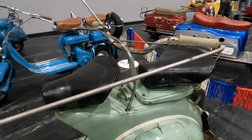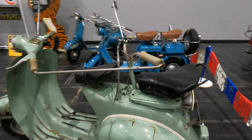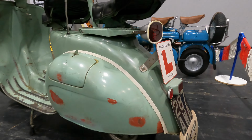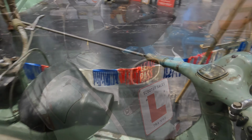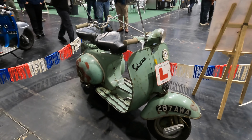For me, this wins the prize for the most bizarre machine of any sort at the show. It's a training version of a Vespa with a steering wheel on the back seat. Truly the most bizarre thing I've ever seen in my entire life. Well, that's the bikes covered. Let's take a look at some of the shiny cars, shall we?